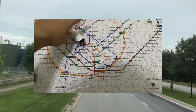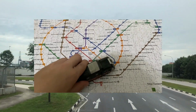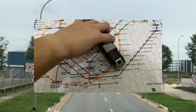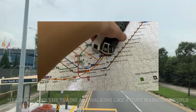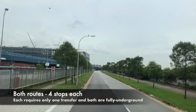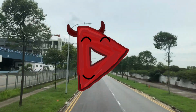Route 1 involves taking the North-South Line to Marina Bay and taking the Circle Line to Bayfront. Route 2, on the other hand, involves taking the Circle Line to Promenade and either taking the Circle Line branch or the Downtown Line to Bayfront. Each route has 4 stops, requires only 1 transfer, and is fully underground. Without further ado, let's begin.